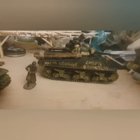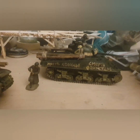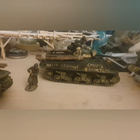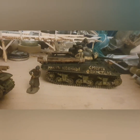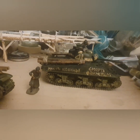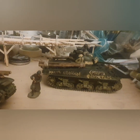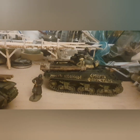I'm not the best at paint jobs, and I'm not the best at weathering. I got a few friends off of the sites, they do an amazing job. I'd love to put a channel up here where I could talk to you guys and show you how I do things, but I'm not that confident at the moment, so apologies for that. Overall, this is one of my favourite wee tanks now.